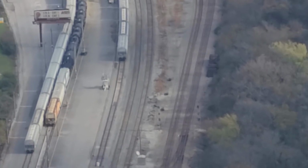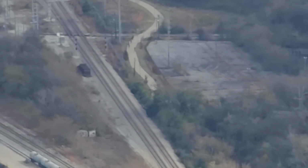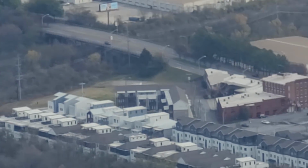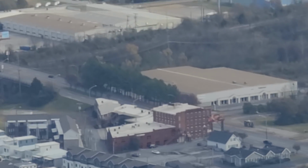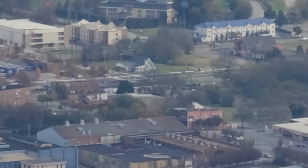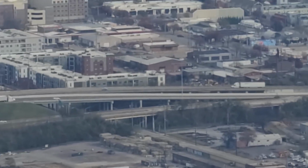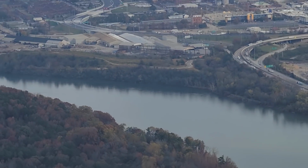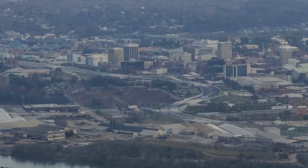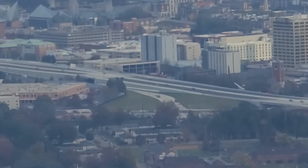There's some grainers. There's the tracks. Trying to find downtown. There we go. Yeah. Well, there it is. Downtown Chattanooga.